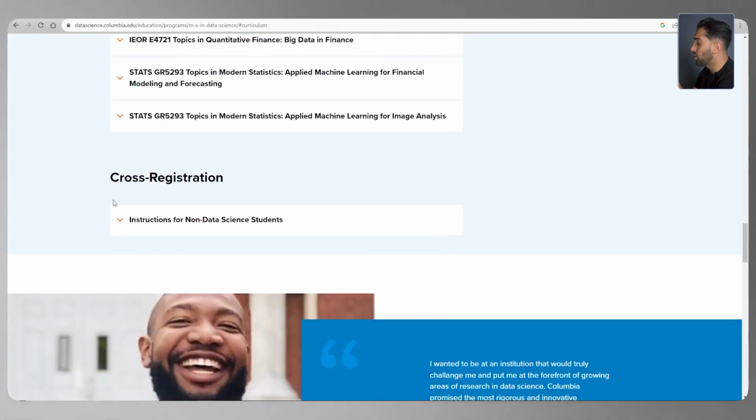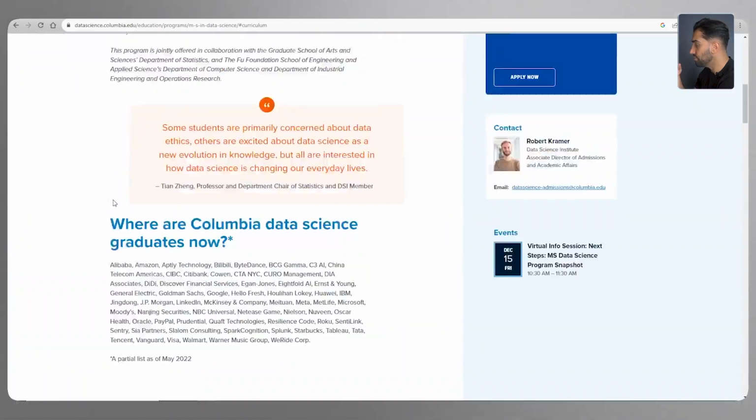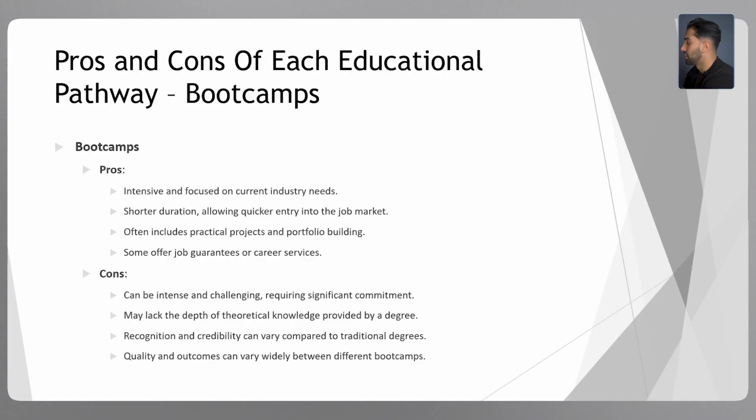So this shows, of course, the benefits of a degree, but it also depends where you are. Are you mid-career, or are you starting out? Are you in college? There's a lot of factors here where this might be the right thing or it might not be the right thing. If we then take a look at the next option, that is boot camps.